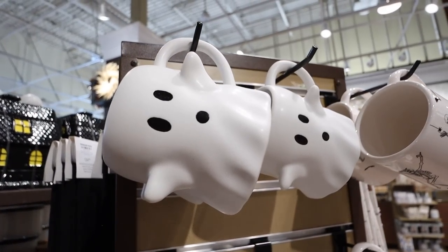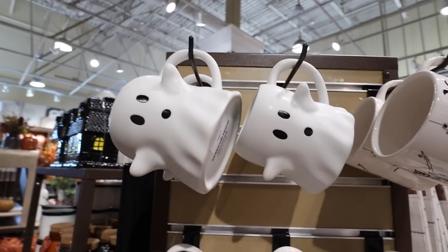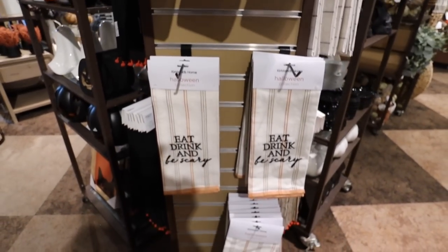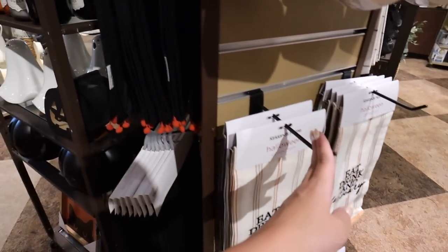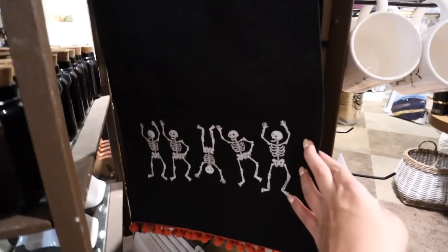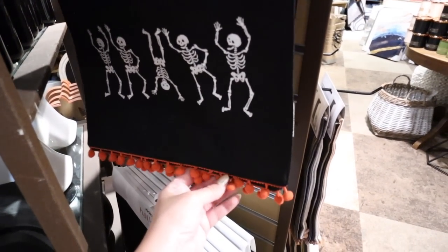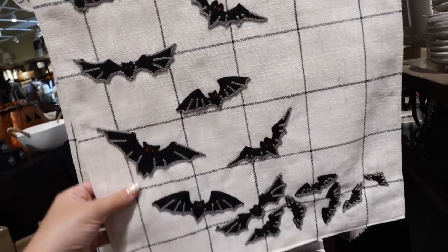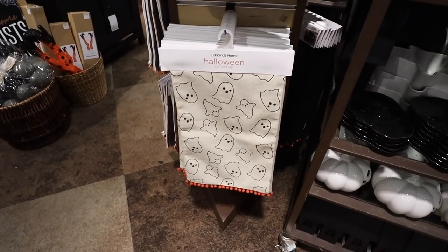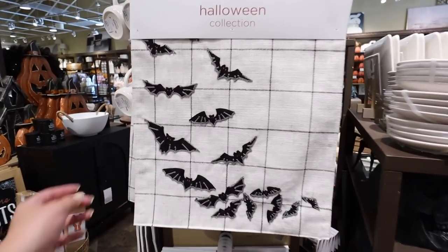Look at this little ghosty mug and his little arms. That is $8.99. They do have some towels, eat, drink, and be scary, and a few other table items, like this table runner with all the dancing skeletons. This also has orange pom-poms at the bottom. Also have this grid pattern with embroidered bats. And then the last one is this one with the tiny little ghosts all over it. So definitely something for everyone.